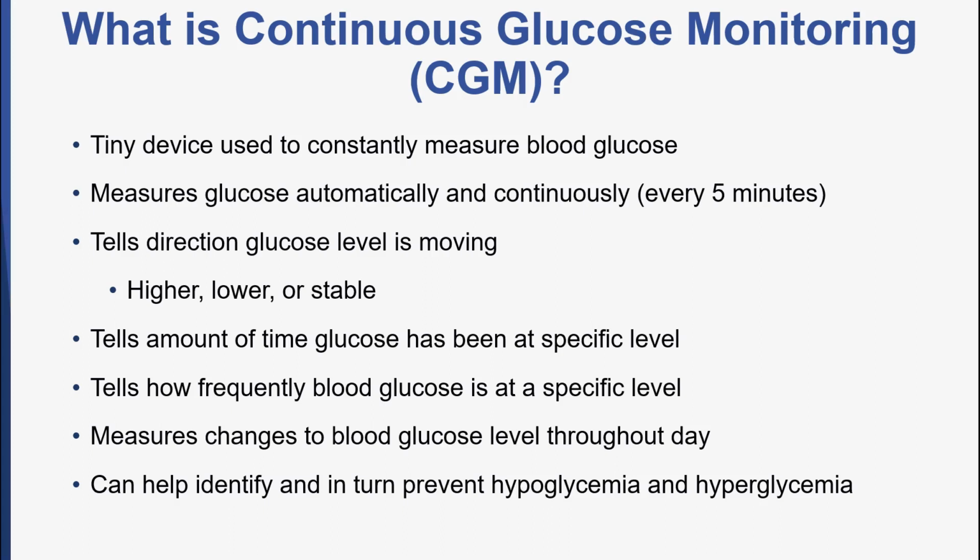Now, the CGMs can be particularly helpful because there are reports that can come back through different software or in the app or receiver itself to tell us what percentage of the time your glucose levels have been within goal range. It can also tell us the frequency of blood glucose at a specific level. It can tell us the number of times you've had a hypoglycemic event in a period of time. It also measures changes throughout the day and shows the variability in a trend line, as we've seen before in that printout.